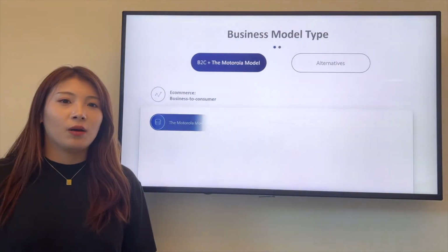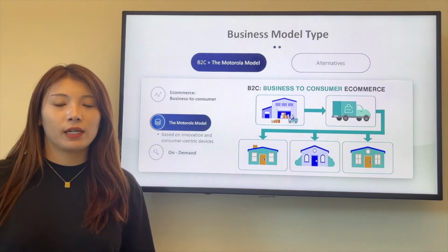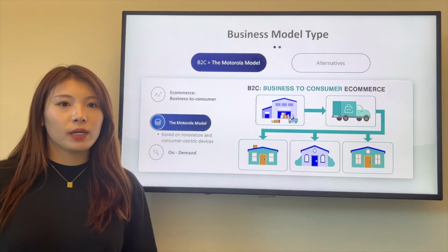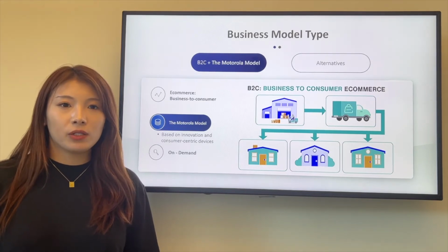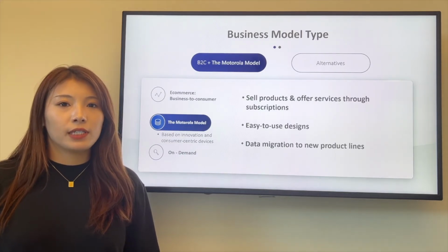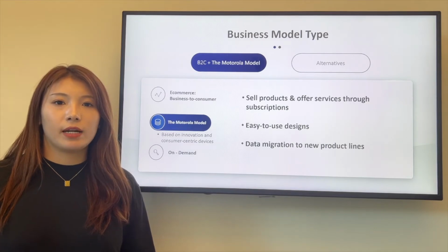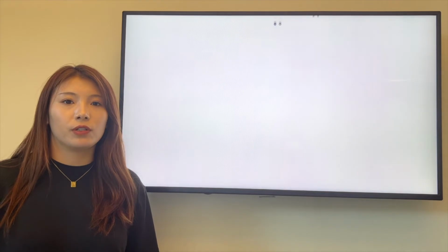Let's talk about the business model. We think the company should adopt a B2C-based Motorola-specific business model. The advantage of B2C is that the decision-making process for a purchase is much shorter than B2B, especially for low-value items. Specifically, by selling its product and offering service through a subscription, it can keep its base due to the easy-to-use designs and the data migration to new product lines.